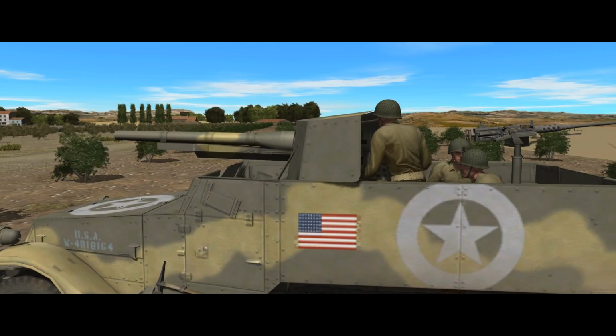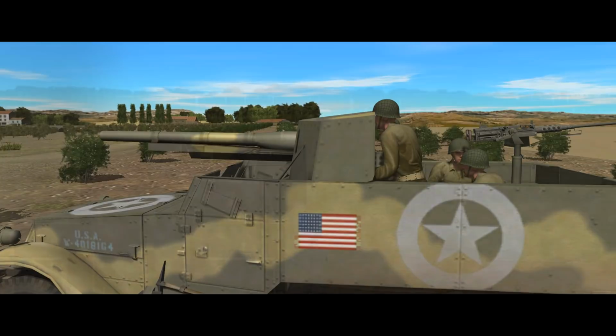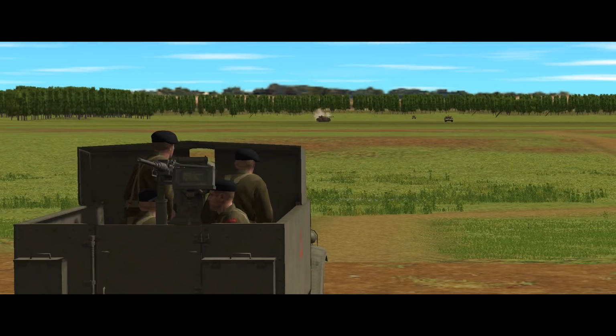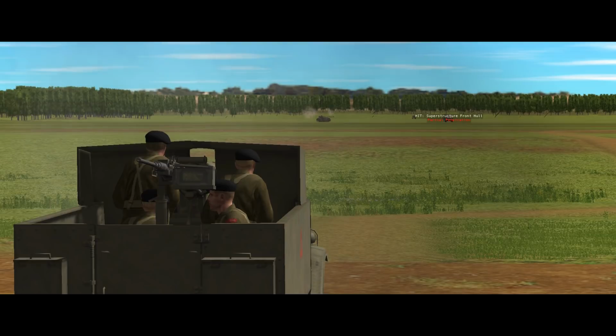Despite its age, the M1897A4 is not a bad anti-tank gun. It actually uses the same 75mm ammunition as the Sherman, and it's capable of penetrating Panzer IVs from the front at 500 meters. It carries 28 rounds of AP, 28 rounds of high explosive, which again is the same ammo used in the Sherman, so it's pretty effective, and 3 smoke rounds.